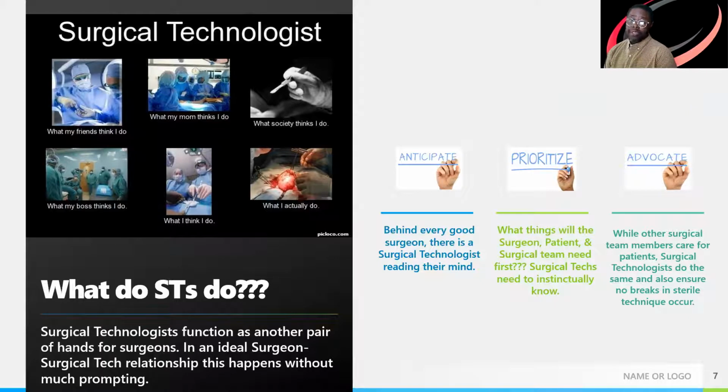Finally, as we're doing this anticipating and prioritization, we are also making sure to advocate for our patients. We're watching to make sure that no one in the room is accidentally contaminating anything, that no rules of aseptic technique are broken, and things like that. So if you look at the core of what surgical technologists do, we anticipate, prioritize, and advocate.